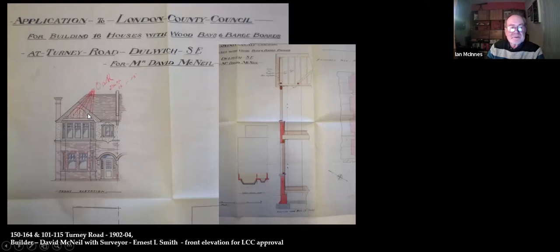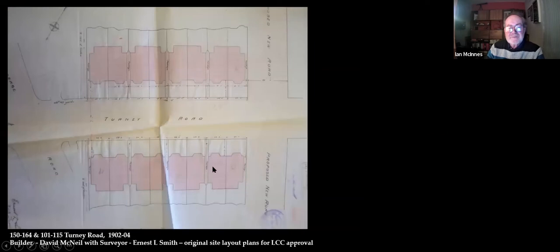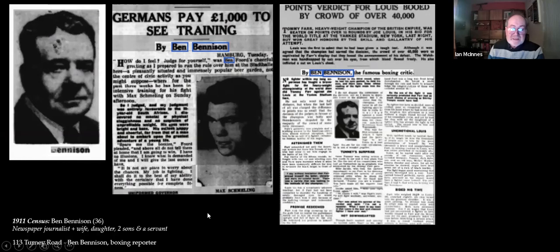And there's his plan, 8 houses. Slightly optimistic plan, although you can see the breaks in the drawing. But those are his 8 houses. And one of the residents in one of his houses, 113 Turney Road, was a chap called Ben Benison.